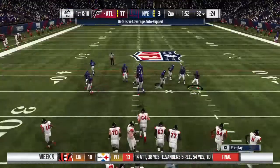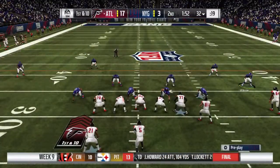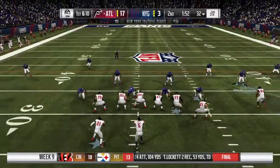And here now come the Falcons. And they're not going to play this conservative, I don't think. They had the field goal last time, and they're up, but they're looking to put a drive in the end zone. Oh, I agree with you totally.